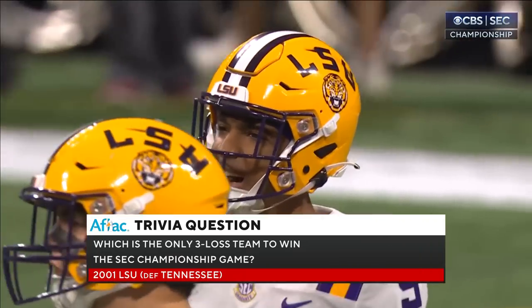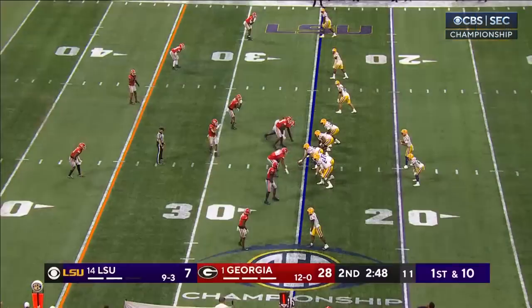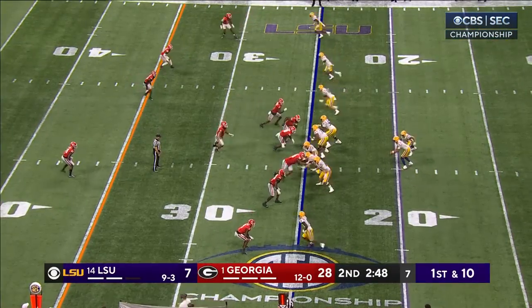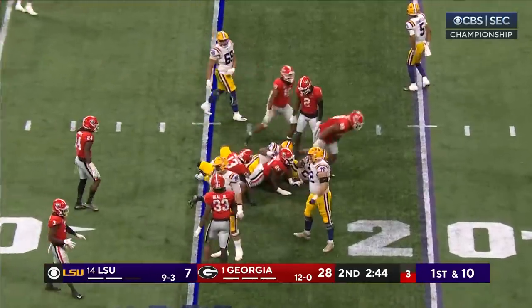So they've done it before 21 years ago. And Matt Mauck was a hero in that one. Came down when Rohan Davey got hurt in the first half. Came off the bench. That number 18 became famous. It's an honor to wear number 18 now for LSU since that year.